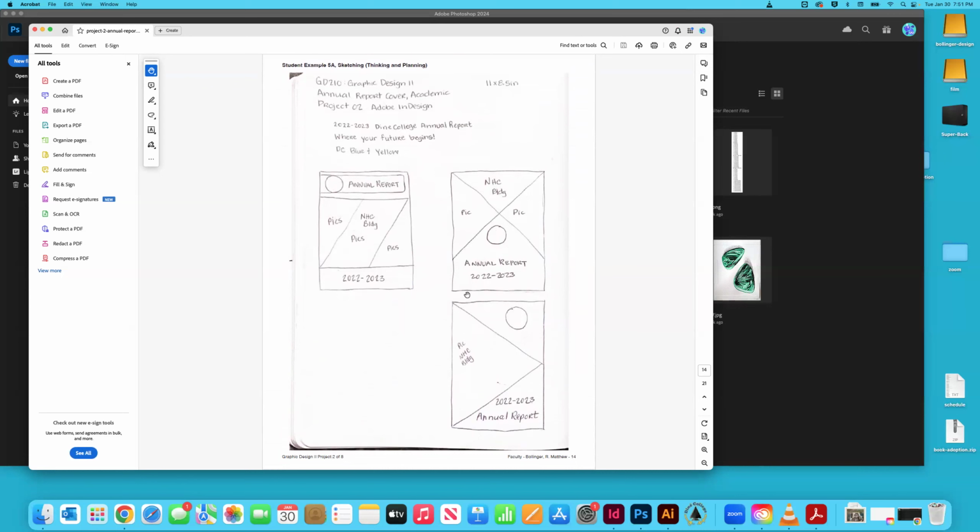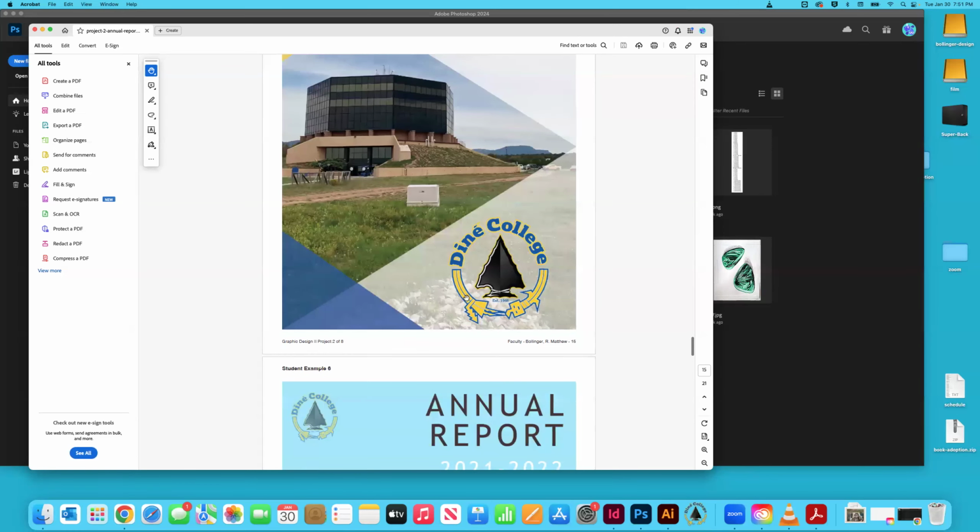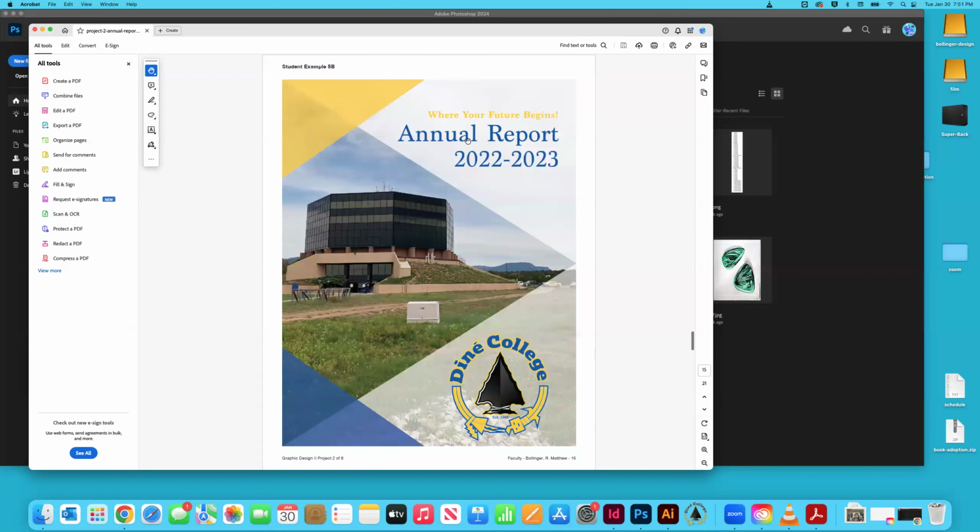I'm not going to be doing any sketching with this video tutorial because it's on the screen, but I am going to be walking you through some digital methods for how to create some layout options or alternatives that might be useful. Okay. So yeah, here's the required text.